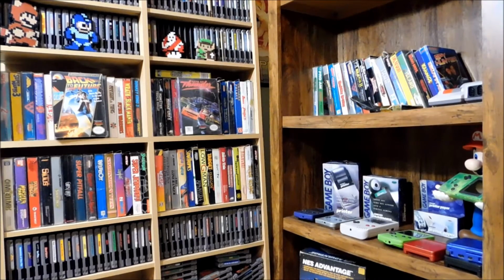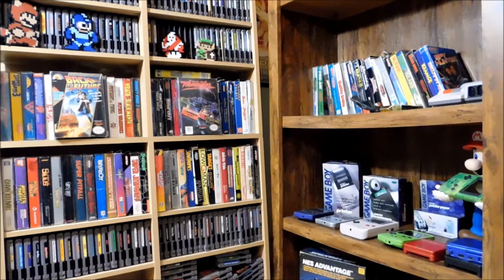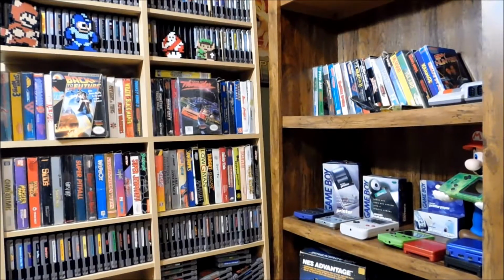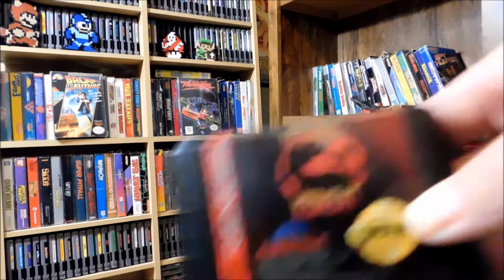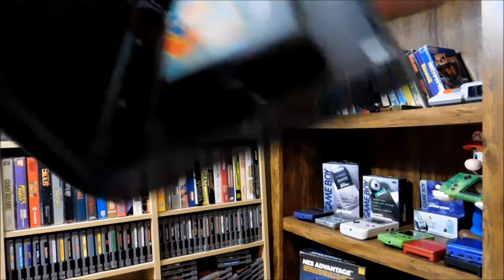Let's move on to another pickup I got. Guy said he had a few Sega Genesis games and a few Nintendo 64 games. I'll show you what I picked up. Had a Game Gear Sonic the Hedgehog 2, nothing special. Football 94. Sports Talk Football and Joe Montana. Copy of Mortal Kombat. And a copy of Sonic 2. Card only.